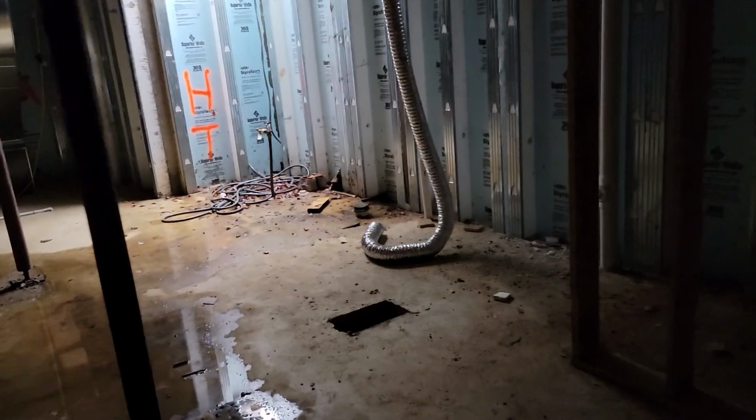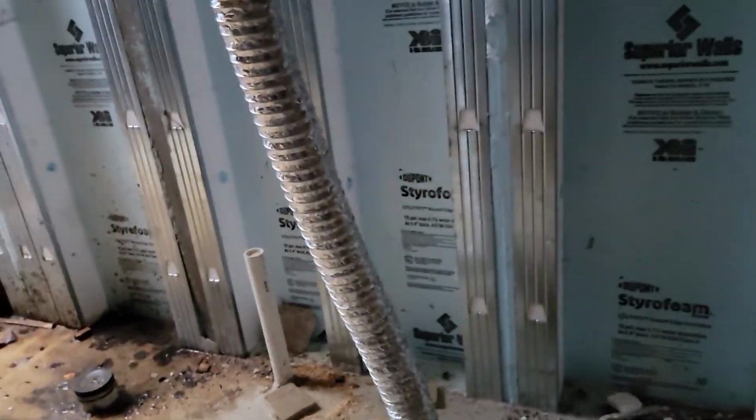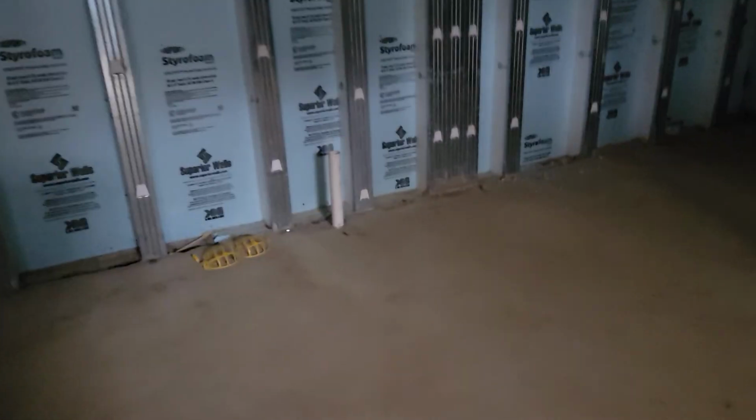I'm putting a full bathroom in the basement. So this here is for the shower. The shower vent, vanity right there, toilet right there. I'm gonna make that a closet. I also got it plumbed out for the kitchen, if I were to run a kitchen down here. So that's the drain line, and I got the water lines up in the ceiling there.